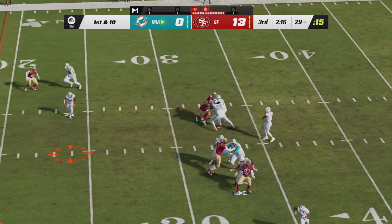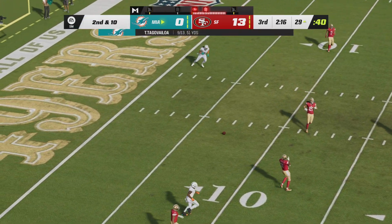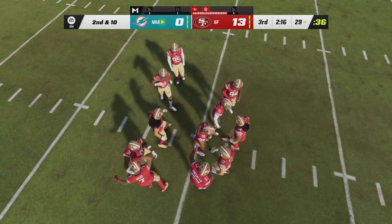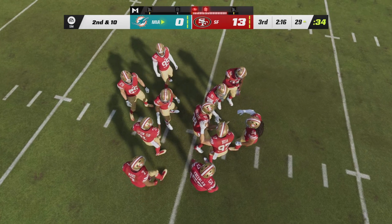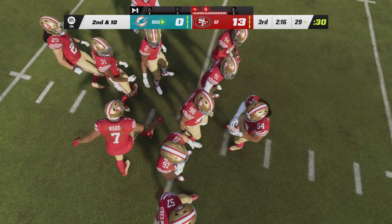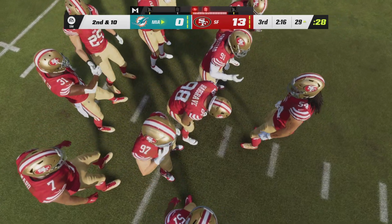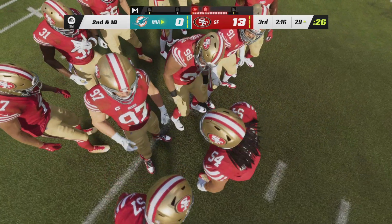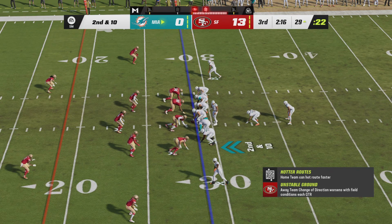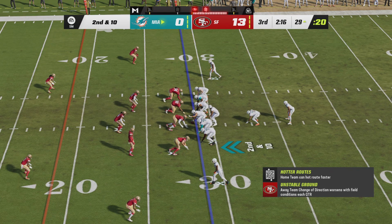Setting to throw on 1st down is Tua. And that one too far in front. He couldn't reel it in. It's incomplete. What will look like a march to the end zone has hit a momentary roadblock with that incompletion. No need to panic. They just got to come up with a high percentage play call and see if they can get their offense back on track. 2nd and 10 here as we roll along in quarter number 3 from Santa Clara.